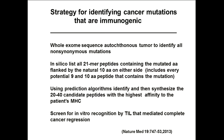And so we developed a strategy that we published last year from mining all of the exomic mutations in a cancer to see if we can find some that were immunogenic. And I'll illustrate how we do this, but basically we take a whole exomic sequence of the tumor to identify all the non-synonymous mutations, that is, any mutation that creates a new amino acid. Most of the rest of the work is done sitting in front of a computer.